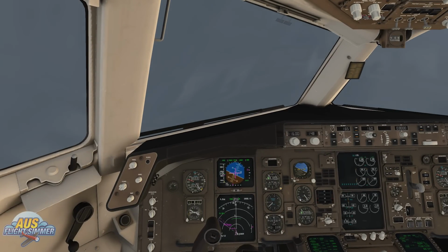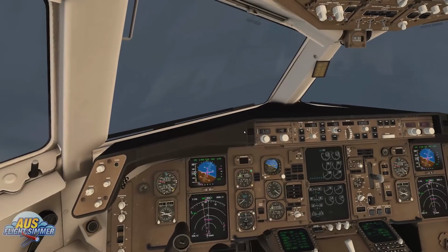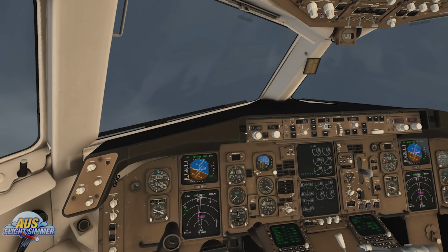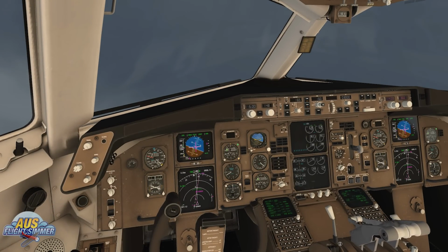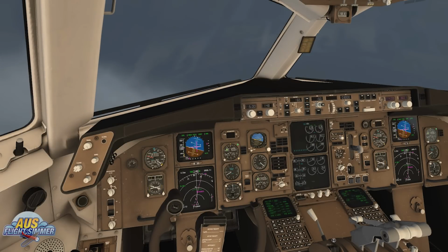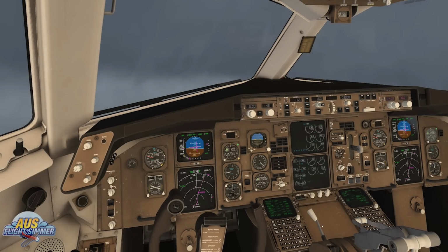Can't really see much, so it's exciting and a little bit nerve-wracking because at this point in time I'm like, oh, hopefully I don't mess this approach up and we have to do this flight for the 5th time. There we go. Just got a glimpse of the runway lights. Absolutely excellent. So I'm going to put the air brake all the way back, and we're at 165.